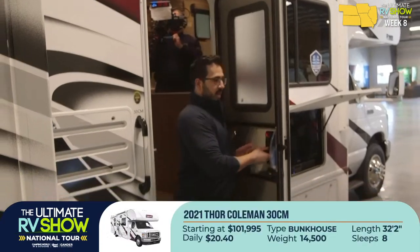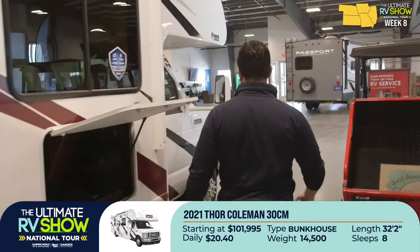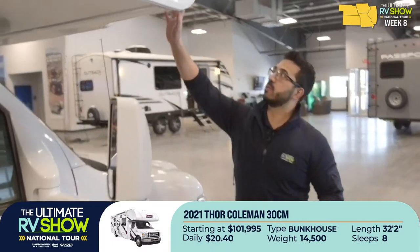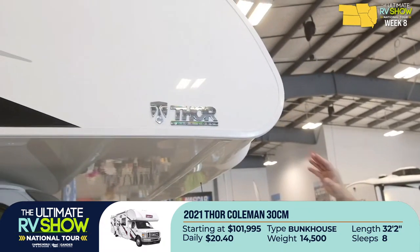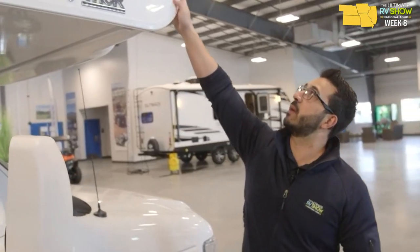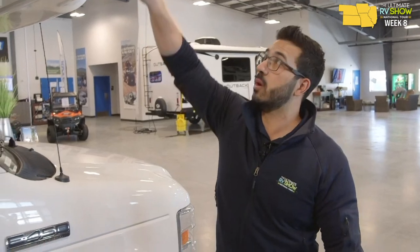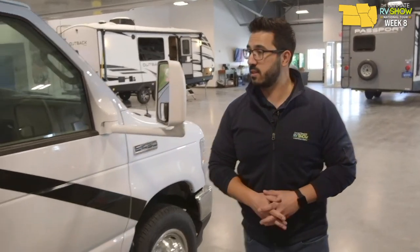Making our way outside. Some quick features here. Let's come on up front. So again, you want to talk about some differences, right? Right here, you will see that it's more of a three-quarter front cap instead of a full cap. What I mean by that is you have the front cap look and it still adds a little bit of insulation, but your seam is still up front. It doesn't come around to the side like we had on the Forester. So if that's something important to you, again, folks, we're here to help you navigate to make sure we find the perfect Class C for you.